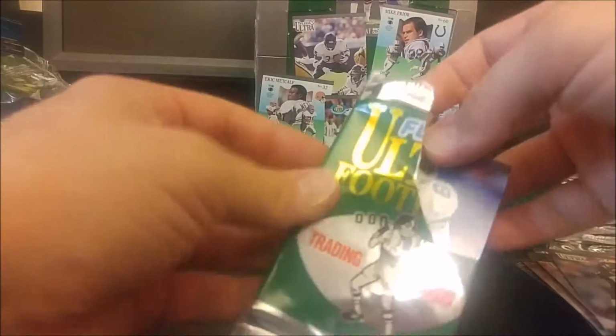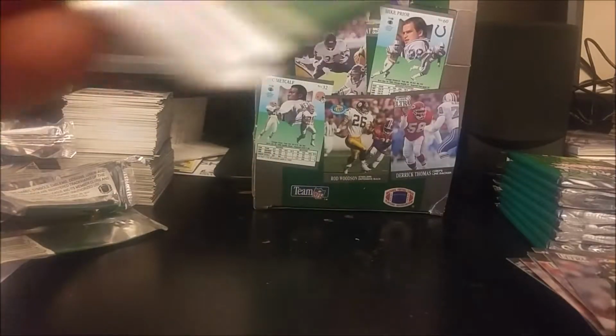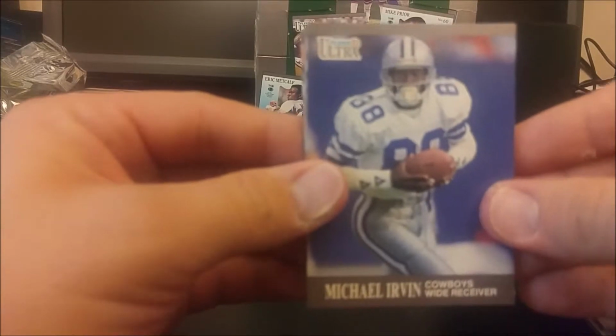Oof, I'm having trouble opening this pack. And it's got my boy Irvin on the front. Come on. There we go. Michael Irvin. Cool looking card.